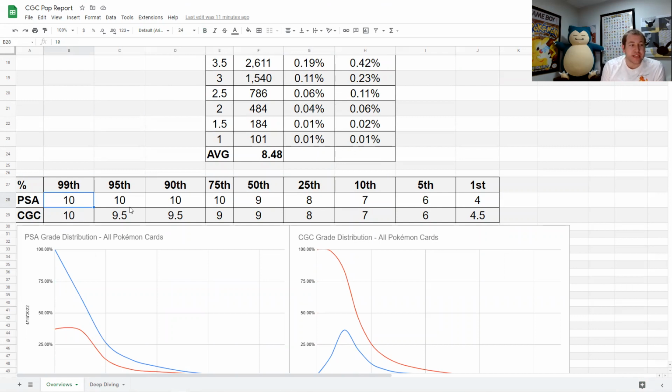Where it starts to get interesting is as we go down the scale. At CGC, there's a break right here. At the 95th percentile, if you want to be better than 95% of Pokemon cards out there, you need to get a CGC 9.5. PSA, it's still a PSA 10. So if you want to be in the top 1 percentile of PSA, you go with a 10, but then you're also lumped in with the top 5 percentile. There's no way to separate the 5% from the 1%.